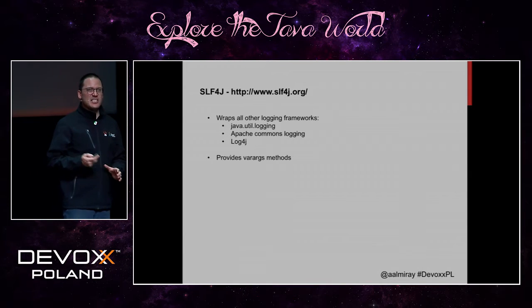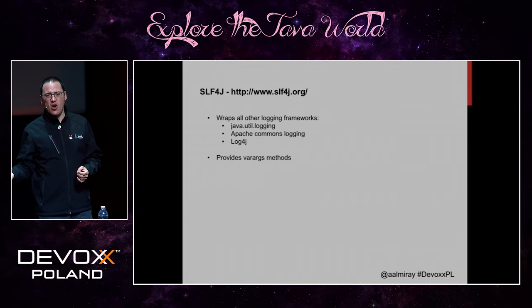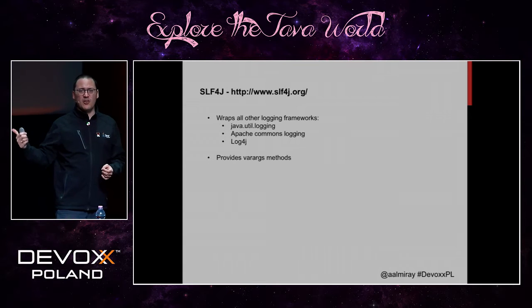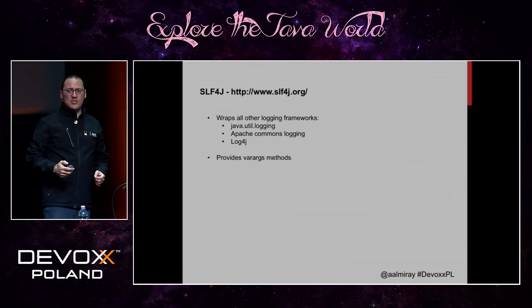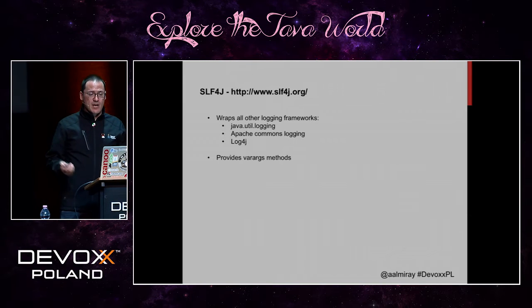I guess this is, for me, the deal breaker of using SLF4J over other logging frameworks. Variable arguments, and then you can route everything else through SLF4J. So please give this one a try.